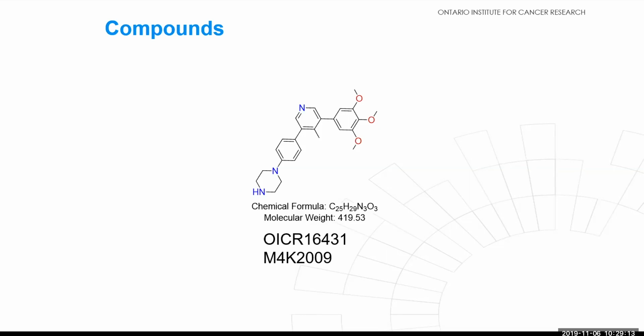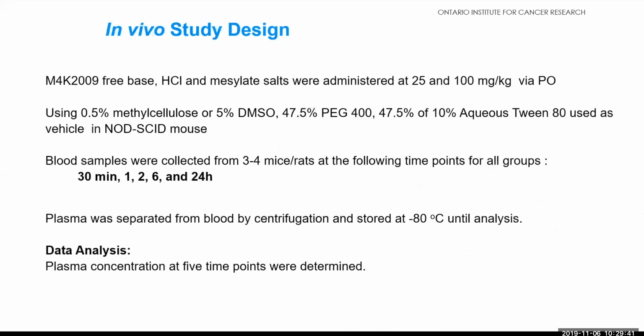So David and Meth did this. This compound has a basic amine group, obviously, and they made 2 salts. One is the hydrochloric acid salt, the other one is the mesylate salt. We checked the solubility of those salts, and they are easily dissolvable at up to 100 milligrams per kilogram dose formulation. So this is the study design.